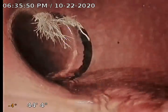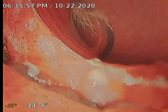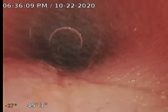You can see the gap. Something's happened here. We're going to come back. That's gapped, the inverts are not lined up. I have to jump this with the camera. It's hard to jump sometimes. There we go, just jumped it.